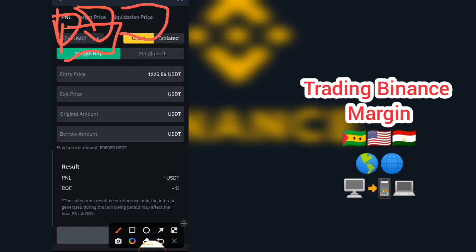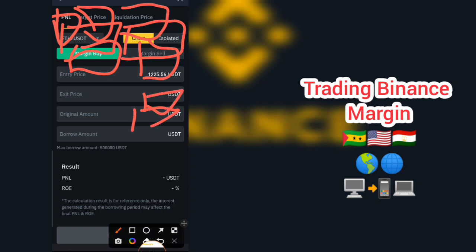So here we have ETH and USDT, and you can decide to choose whichever mode, the cross margin mode or the isolated mode. You can use it for the margin buy, or you can use it for the margin sell. You can see the entry price, which is the spot price at which ETH is, for the ETH USDT pair. For the exit price, you can input your exit price, and the original amount you can see. Then you can also check the borrowed amount.